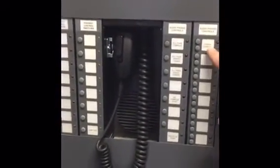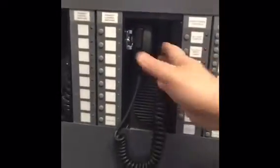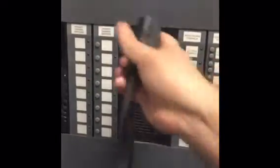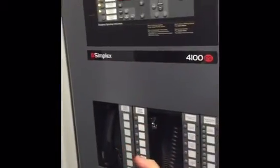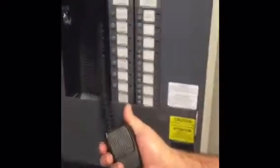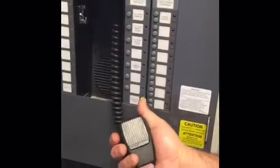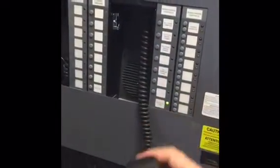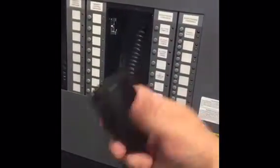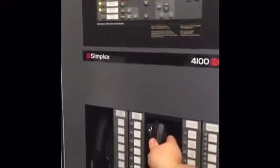So now our page inhibit light has gone out. We can grab the microphone, turn on the appropriate all call button, push, wait. Hear the click. Now you're on the air to start making your announcement. Once you're done with your announcements, let go. The green light will go back out. The bells will turn back on and just return the microphone back to the cradle.